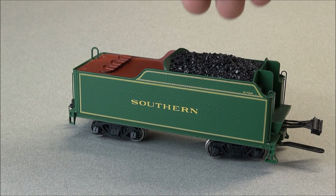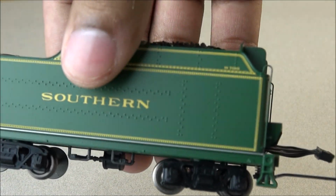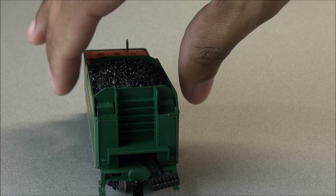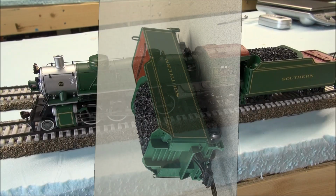Again, another view of the side with the tender specification of 18 tons written on the side. It is legible. And then the front of the tender, which has access to the coal and things like that. So overall, nice detail on both the locomotive and tender.